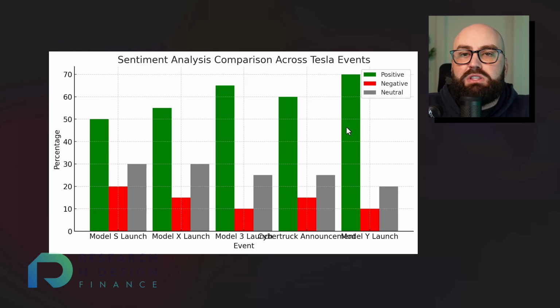Sentiment analysis comparison across those events shows that the Model Y has a much more positive sentiment analysis than any of the other cars in the Tesla lineup outside of the Roadster, which I did not put in here. Let me zoom in on this just real quick.